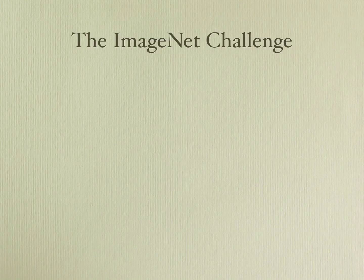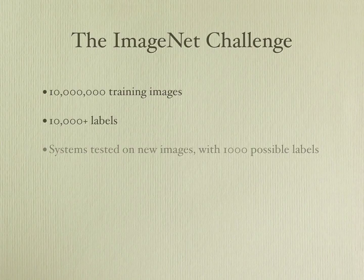They give you 10 million training images with 10,000 labels, and you train your system, and then you have to test it with 1,000 different labels. I was at the European Conference on Computer Vision in 2012. Actually, I was at a workshop, and people like Yann LeCun were there.